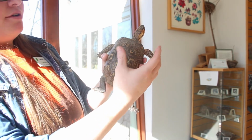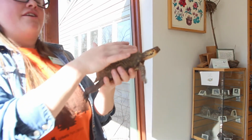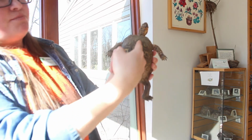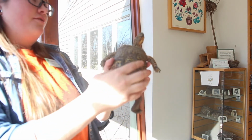And so you can see the shell grows along with the scute, grows with the turtle, and it gets bigger and bigger. And so turtles, they stay in their shells at all times, not like cartoon turtles where they can hop out of their shell. They actually have their spine hooked to their shell as well.